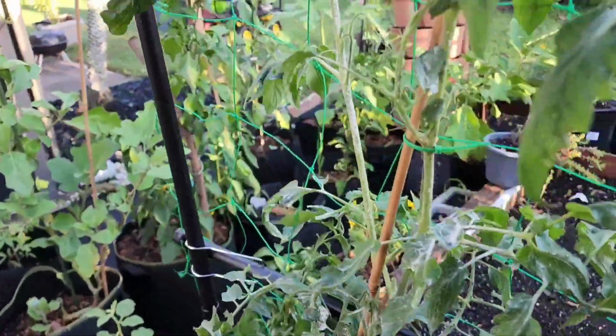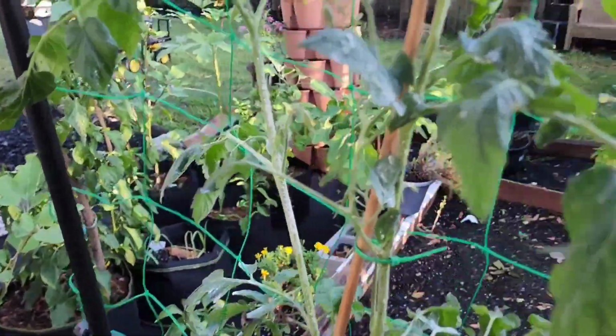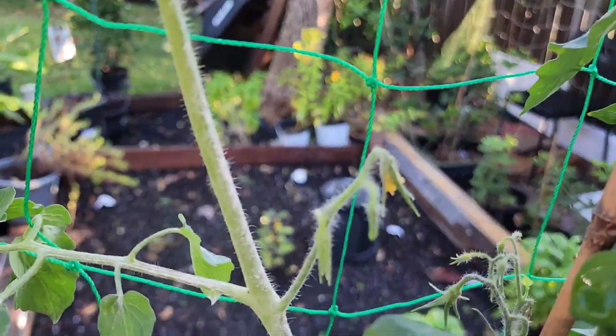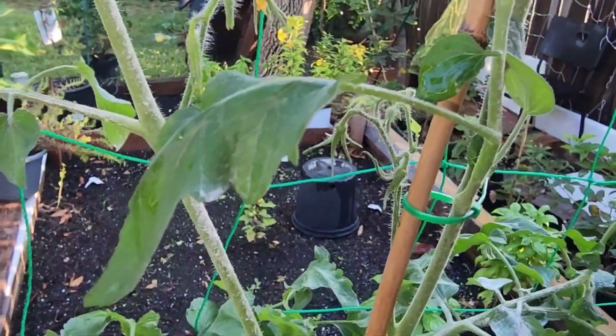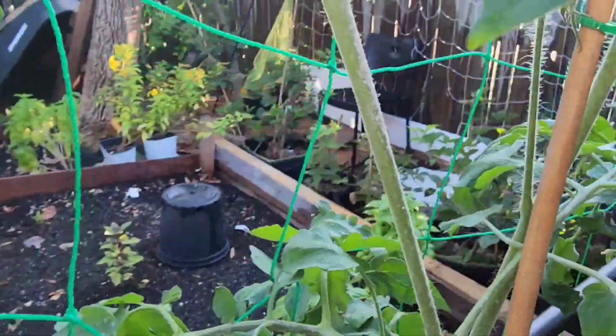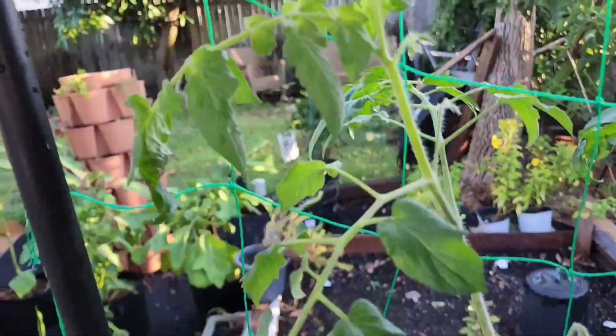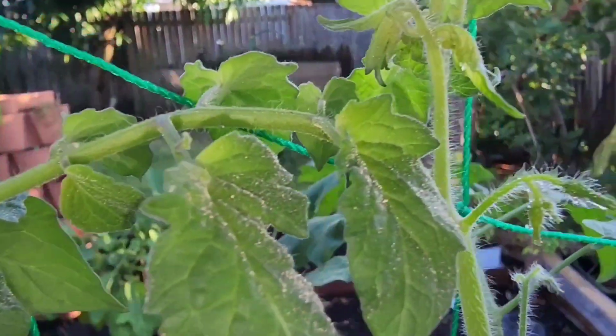So hopefully I can get some fruit from it. I'm not sure, but it would be nice. There's another little one there.